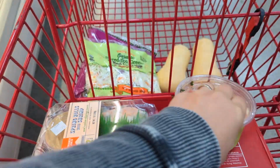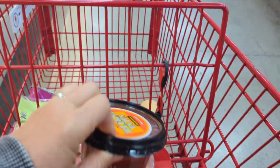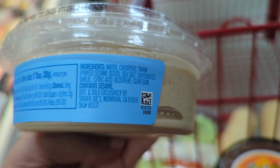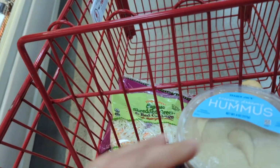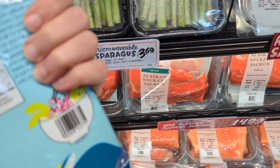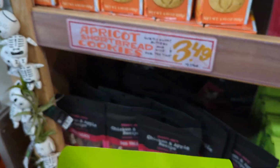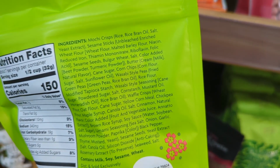Grab a couple of salsas. Medium. This is a good hummus without seed oils. It just has the tahini in there, so it does have the sesame seed, pureed sesame seeds. But other than that, it doesn't have any like soybean oil or anything. Love these. I'm gonna give this a try. Looks kind of good. Oh my goodness, look at all those ingredients. It's amazing.